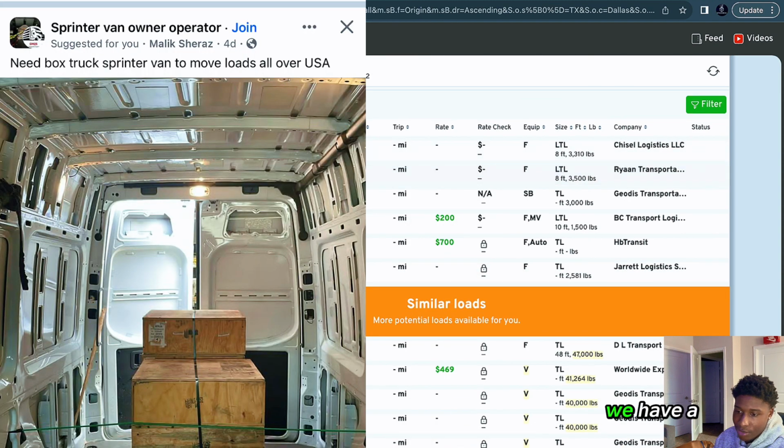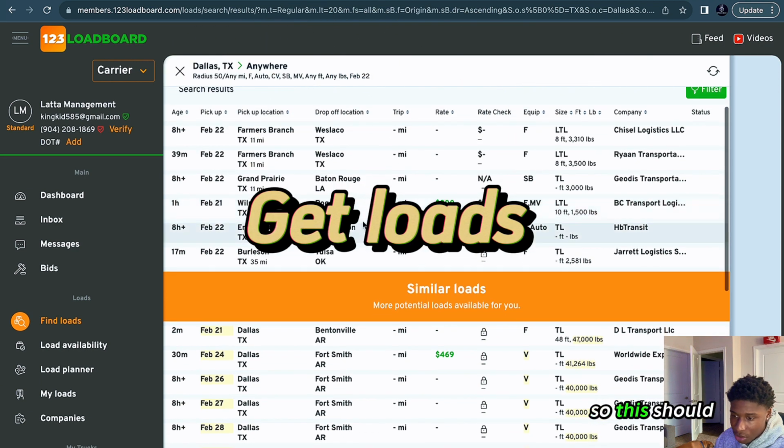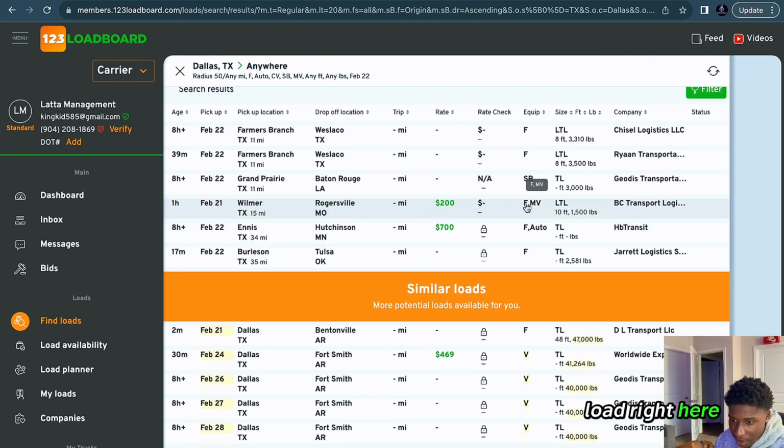So these are all the loads in the Dallas area. And as you can see, we have a lot of close up loads. This should be a partial load right here. Yeah, this is an LTL, meaning less than truckload. It is 1,500 pounds, and it's 10 feet long. So it's about 2 pallets probably, and it pays $200. So this means that you can get this load for your driver. They get $200 for this 10-foot load, but they have room for, let's see, 2 pallets.